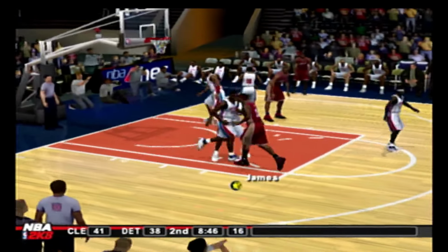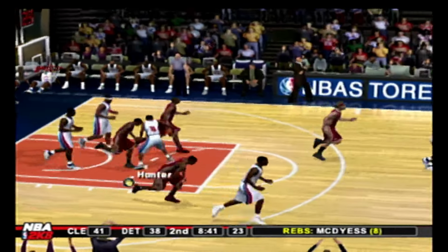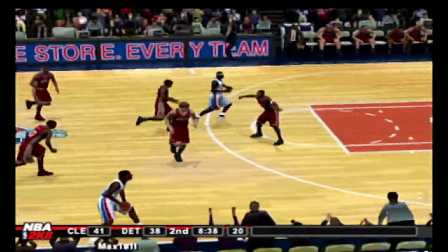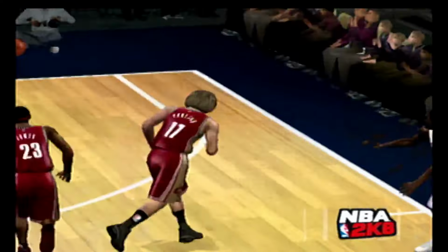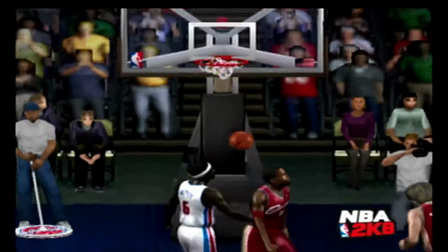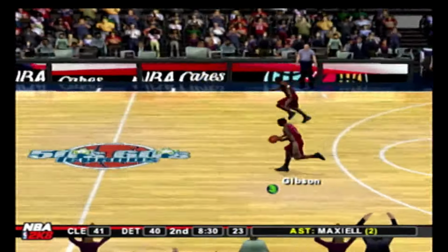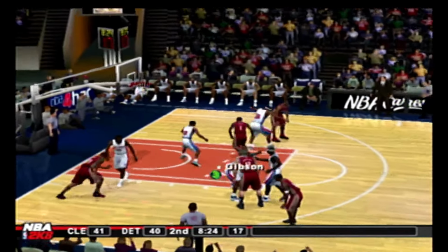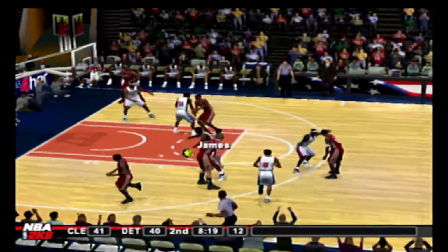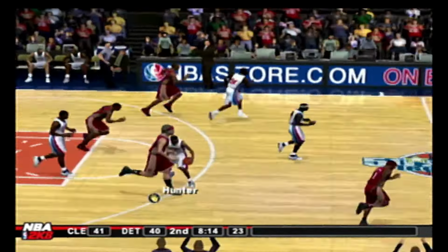Skips it to the middle. Tries to post him up. Passes it to the left corner. Goes up. Misses the layup. To Hunter. Dumps it down low. Murray lays it in off the glass. Just one point separating the teams. Gibson tries the spin move. Passes to the left side. The feed to James. Shoots from the corner. Wallace yanks it down inside.